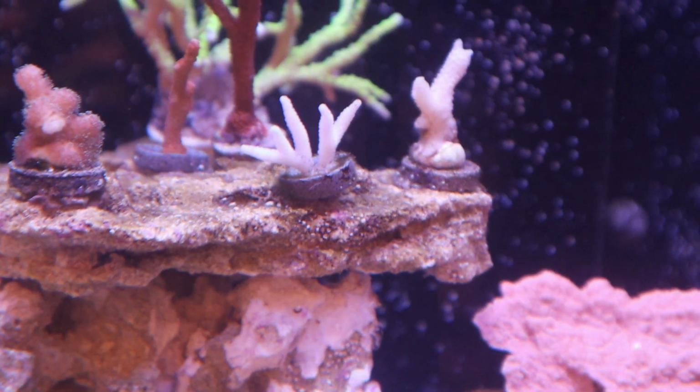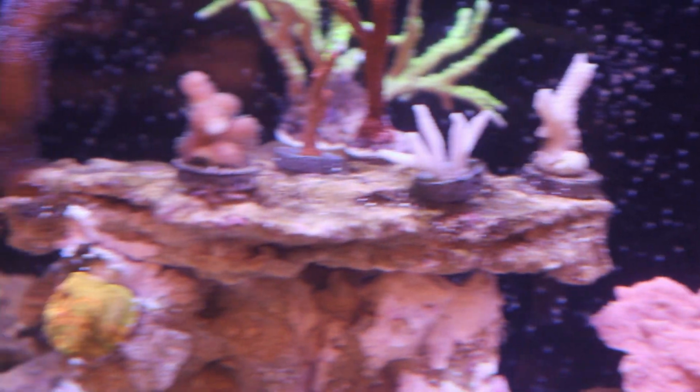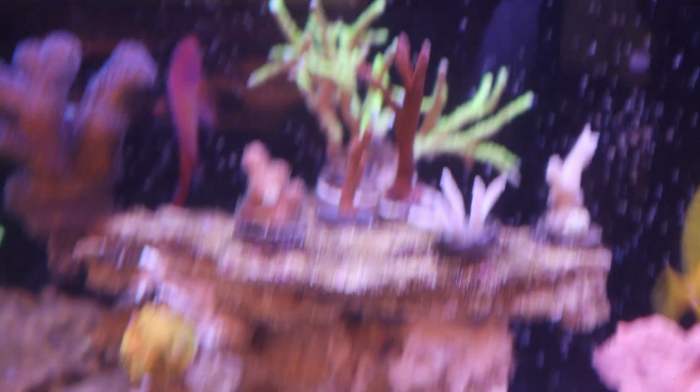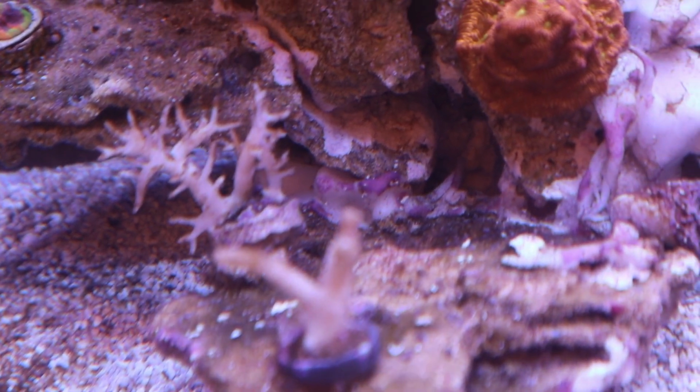But in the meantime, we're also gonna start dosing nitrate and phosphate because I've been pretty much near zero since the tank has started up. I've discontinued the skimmer because the skimmer is just being too effective pulling out all the nutrients. I need to get my bio load up with fish.